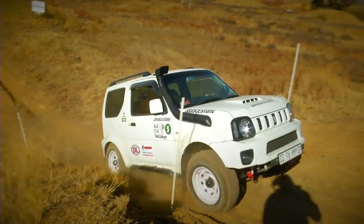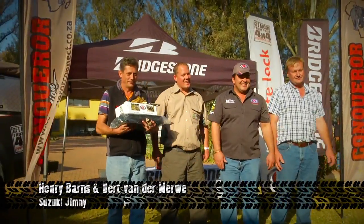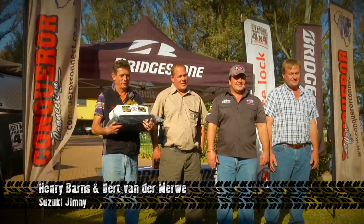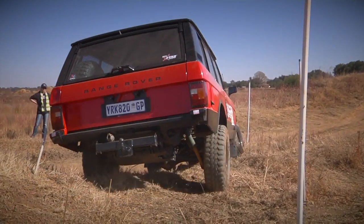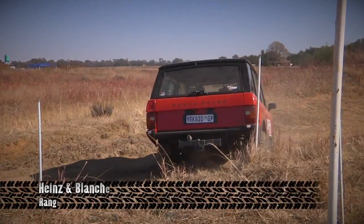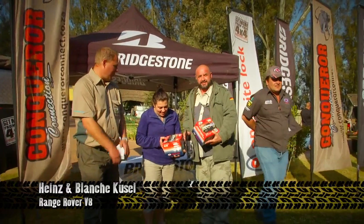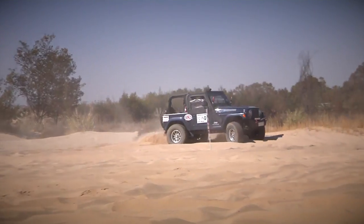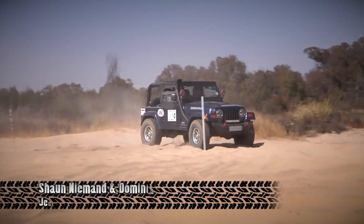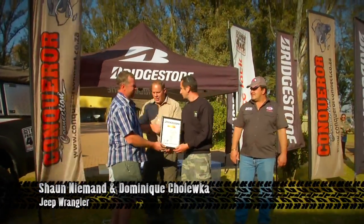Right, and in third place on this low-scoring event were Henry Barnes and Bert van der Merwe in the Suzuki Jimny. Second place was a turn-up for the books, with the old Range Rover V8 beating a host of more modern hardware with all kinds of tricks. Well done to Heinz and Blanche Kussel. But winning the event with a very impressive overall performance were Sean Niemant and Dominique Chaluka in the TJ.